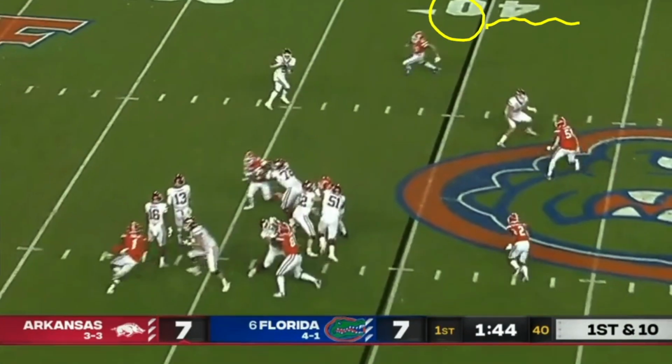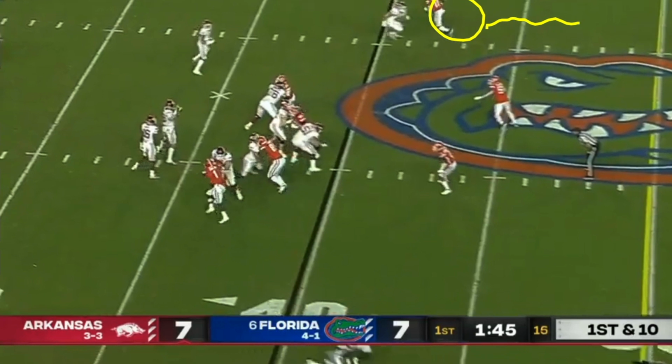And again, this is a bad play call, right? Numbers-wise, if you're Arkansas, you don't want to go to the 3v2 side on this. Nice job by Florida. Way to win the numbers early on. Way to go on the snap by Diabate. And way to finish the play with a nice tackle.